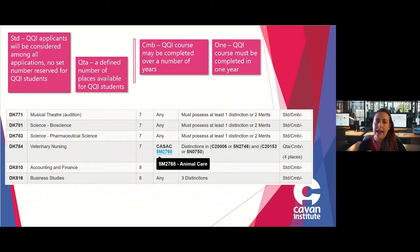If the course, like the veterinary nursing, has QTA, that means that there's a quota, a defined number of places available for QQI students. And this tends to be in very, very popular courses such as nursing, veterinary nursing, adult nursing, midwifery, those kinds of courses. The ITs are a little bit more open to accepting QQI students. The universities tend to have a quota on most of their courses. So it's important just to have a look at that.